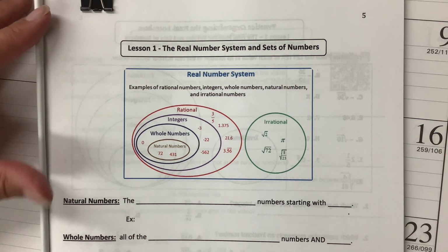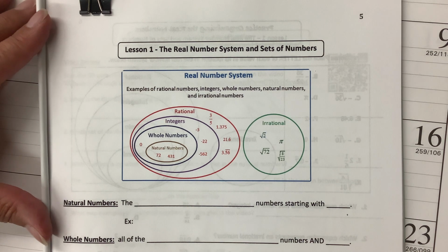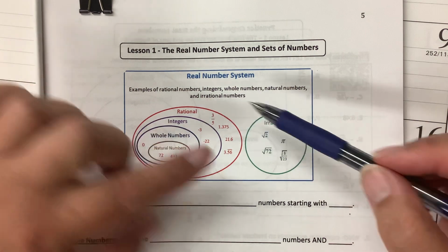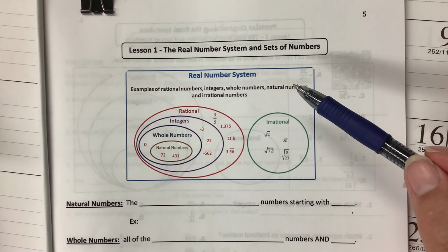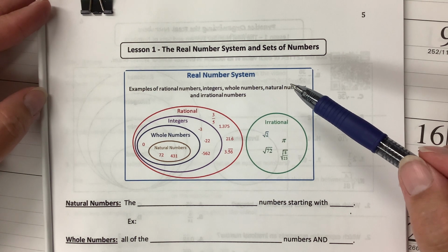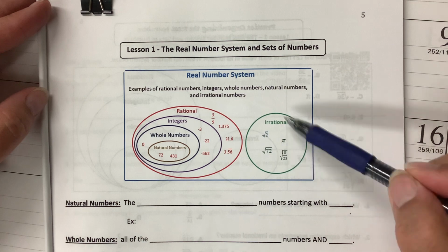Okay. Lesson 1, the real number system and sets of numbers. Now, the real number system is both rational and irrational. And that's real numbers. That gives you the question of, are there any fake numbers? Well, sort of. There's imaginary numbers, but they're not really fake. Examples of rational numbers include integers, whole numbers, natural numbers, and irrational numbers.